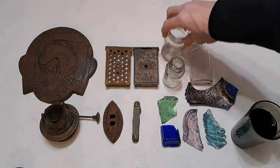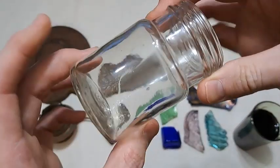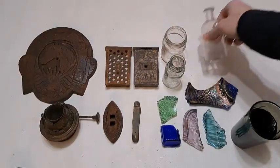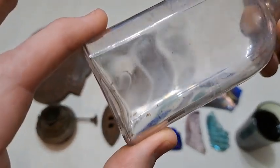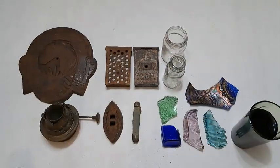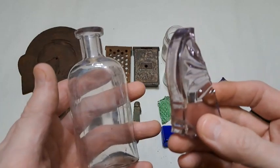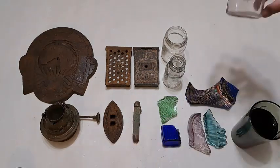Oldie. This here little jar, manganese glass. Got the pinky shade to it. 1890 to 1915. Same with this one here. You can see a slight pinkish hue to that one down around the base here. You know, not nearly as much as that one. This here is a piece of manganese glass as well. Very purple.